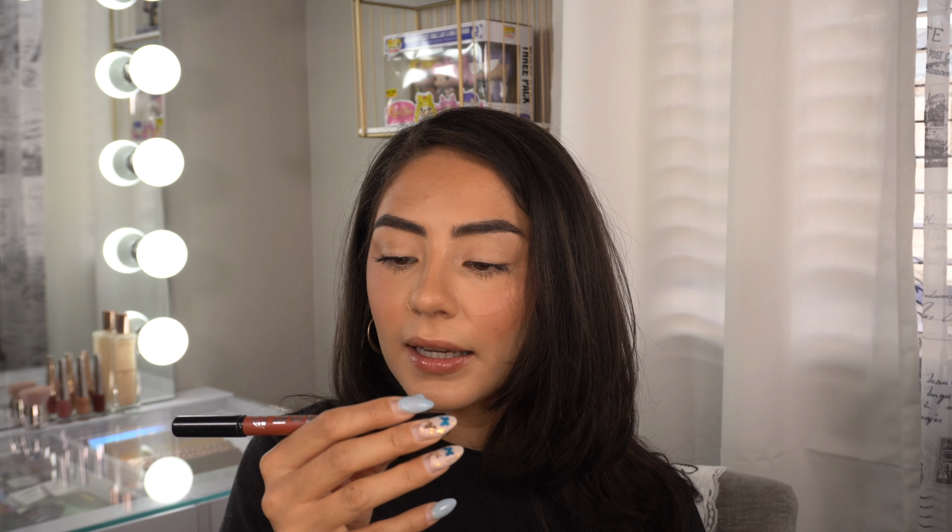And then, of course, I have to mention my Buxom Plump Line Liner in the shade Hush Hush. This is the perfect liner. If you don't know what to put on your lips, this is my go-to. I just line my lips, fill it in, and that's it. That's it. And I'm out the door. It's perfect. I love pairing this with all of my other looks too. If you look in my description box, if it's not the Jaclyn Cosmetics liquid lips and liners, it's this one. I can't stop talking about this lip liner.